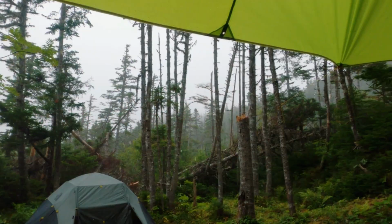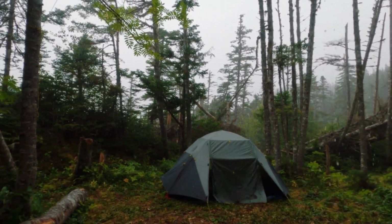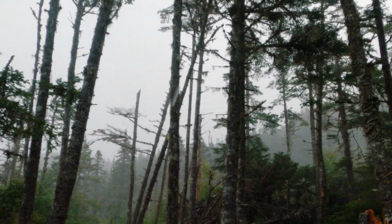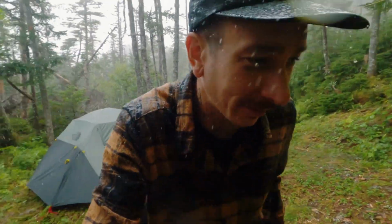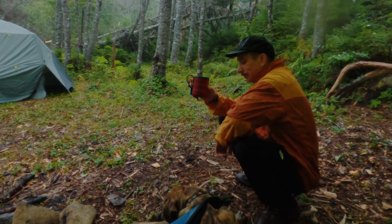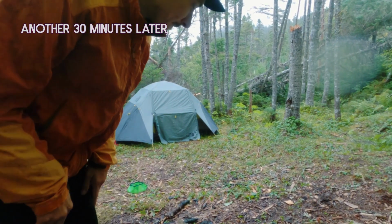Rain started coming down pretty hard. Holy cow! Nothing getting in. Perfect. I'm gonna ride out the worst of this, and then start packing up. I've gotta run over to the tent and bring out my top quilt. That's the last thing in there.